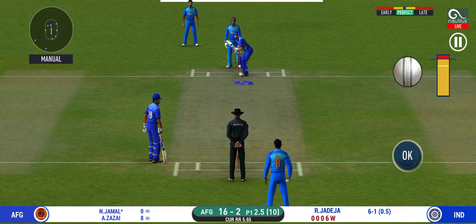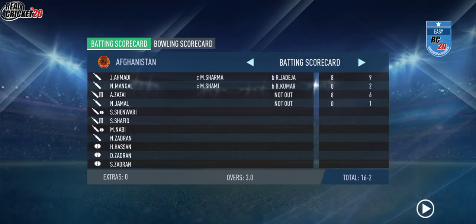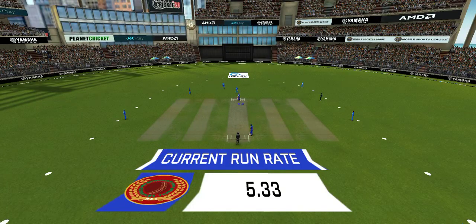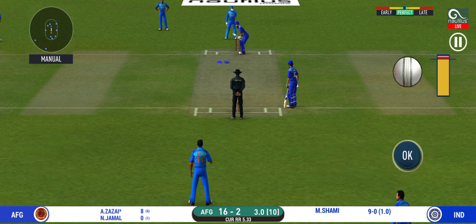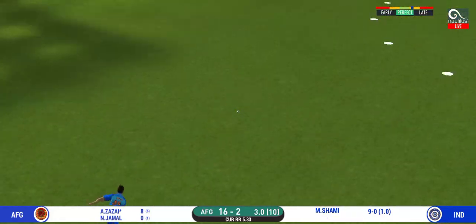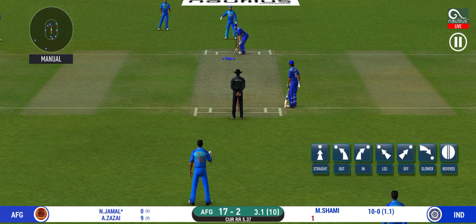Batsman getting ready to face his first ball. That's hit straight to the fielder. Fielding team can now have more than two fielders outside the inner circle. Nudges it for a single. He is arguably one of the best hitters in world cricket.